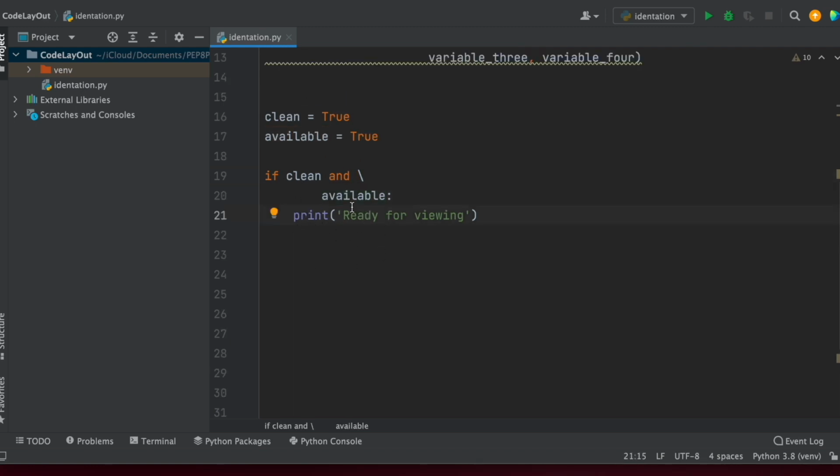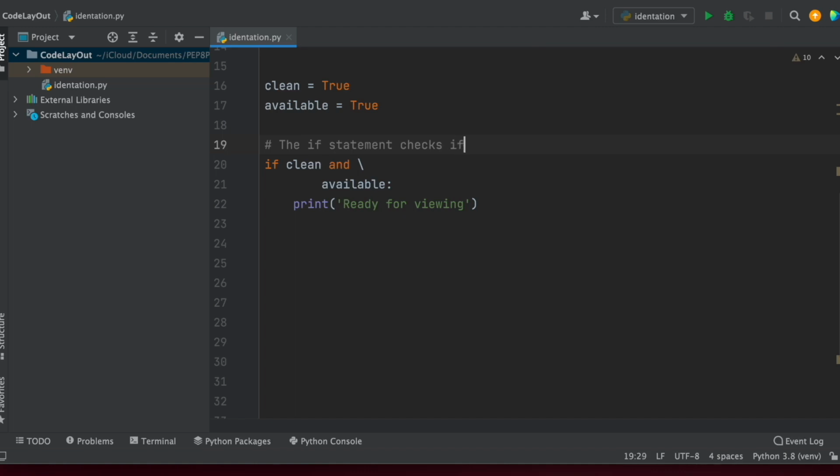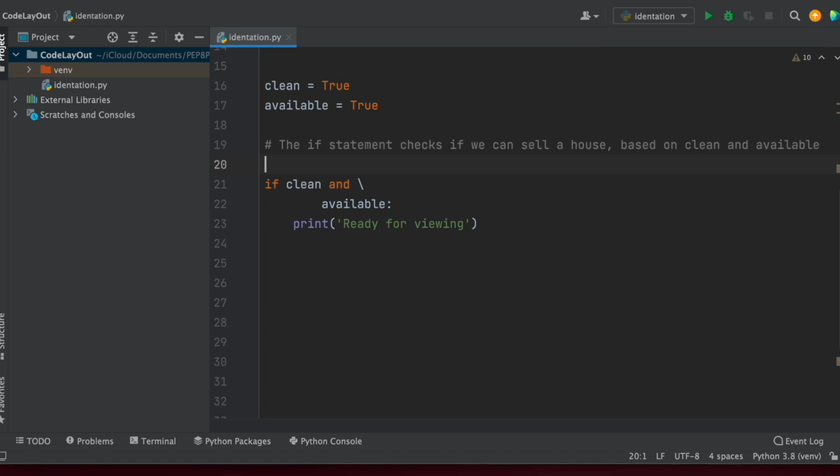Also, no matter what statement you're creating, whether it's an if statement or a for statement, it is always good before every statement to write a comment where you specify what the statement is doing. For example, I write a hashtag, which defines my comment, and here let's write: if statement checks if we can sell a house based on clean and available. Then we need to go to the next line, so you can simply write another hashtag: clean and available attributes. So this is the correct way to create an if statement that is readable and well understood by users that are going to get back to it.